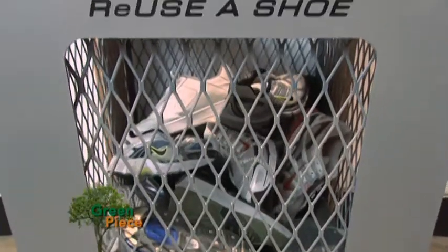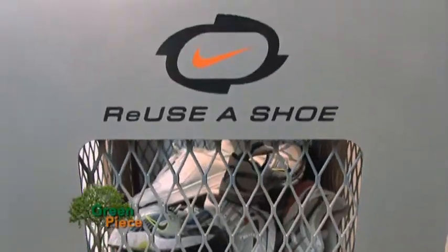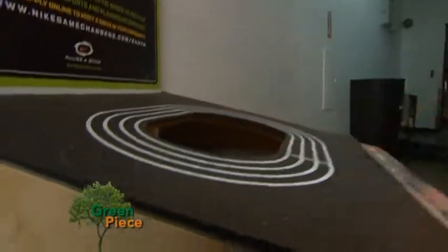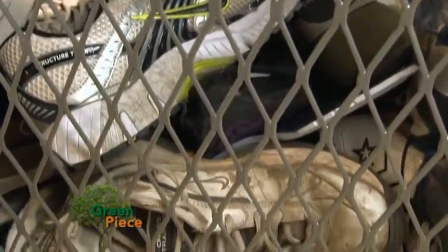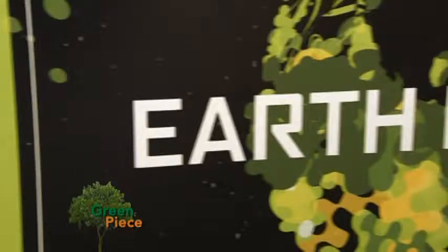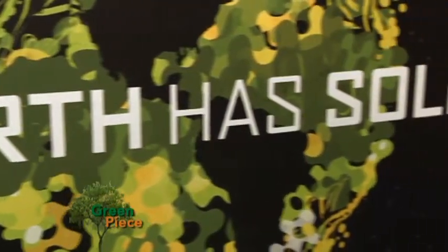Athletic shoe giant Nike has their Reuse a Shoe program. Nike collects shoes at our retail locations in the United States and Canada. We accept shoes of any brand as long as they're worn, used athletic shoes. So Nike processes the shoes we receive, and we break the shoe down into 3 parts, and it becomes Nike Grind that we use to create play surfaces and athletic track surfaces. Nike started the Reuse a Shoe program in the early 1990s. Since then, we've collected nearly 25 million pairs of shoes.